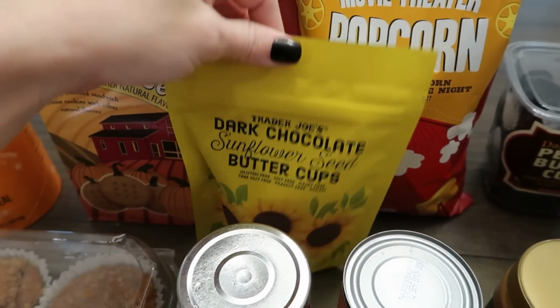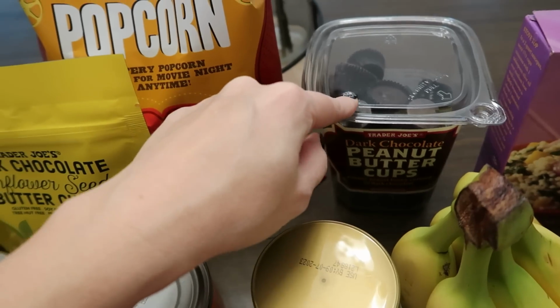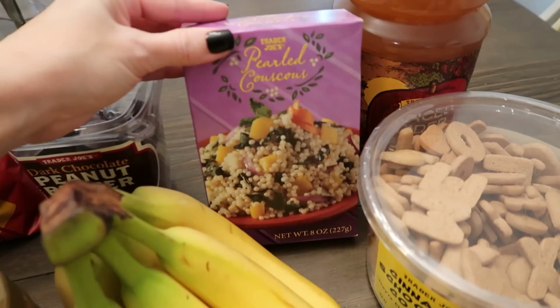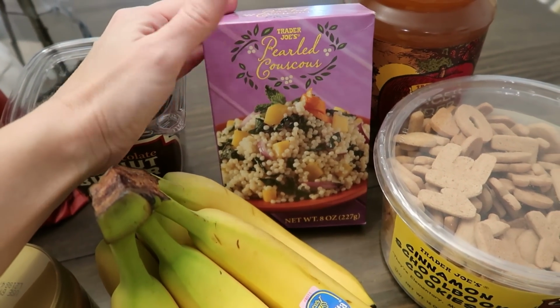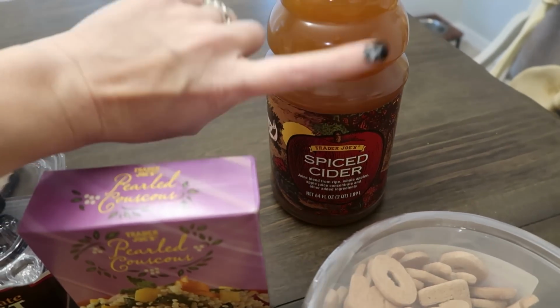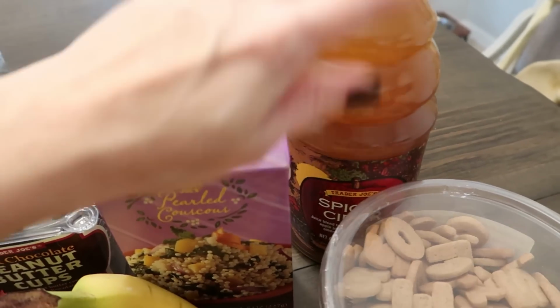I grabbed these for myself, not knowing my husband picked these up for me when I told him I want them, but I'm not buying them. He bought them anyways. And then movie theater popcorn, that was my husband. Pearled couscous, I love it and I can never find it at our local grocery stores, so I buy it when I go there. These are for the lunch boxes. And of course, some spiced cider because I'm gonna make that wine cider sangria thing for Thanksgiving, so I grabbed it while I was there.